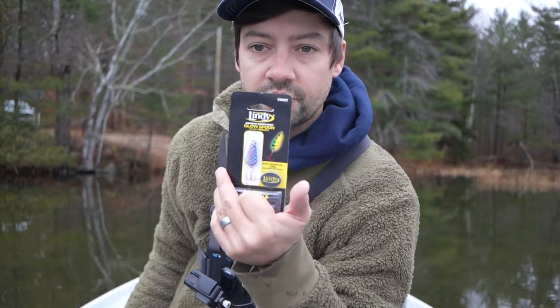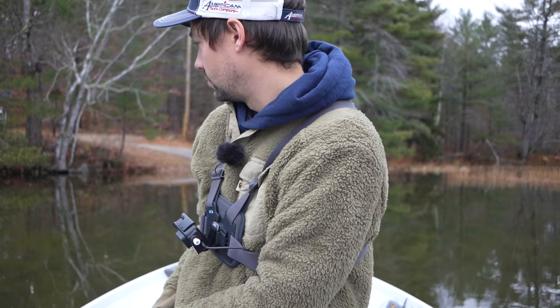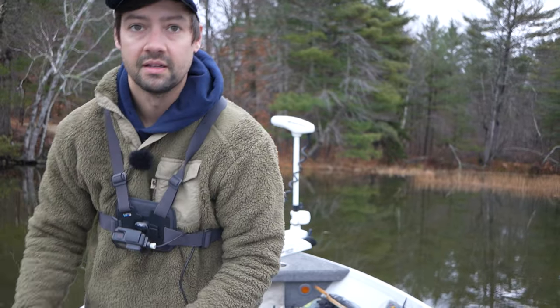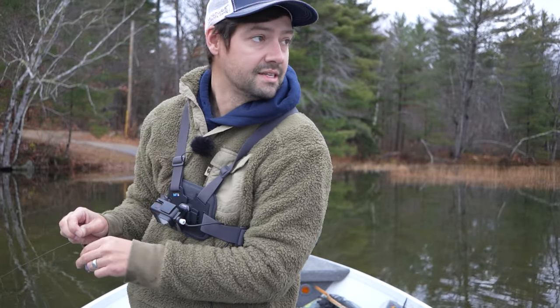First things first is we're gonna try this little Lindy spoon. I think this will be perfect. It does glow in the dark, but we don't need it to glow right now because it's broad daylight. Like I said, I'm being super quiet so I don't spook these fish. They're right at the boat launch because it's nice and sandy, and that's where the bait is a lot of the time. So, try this out.